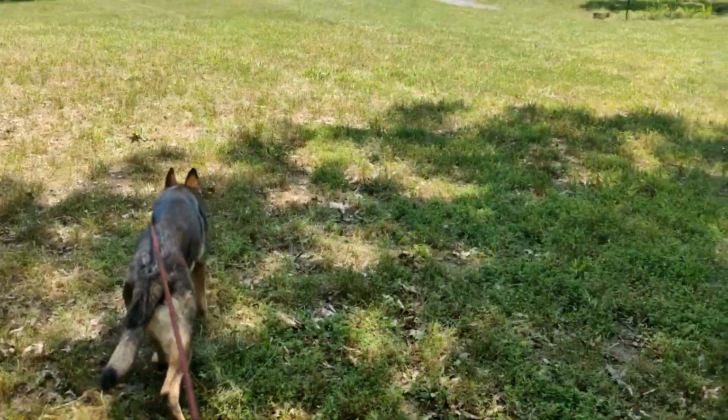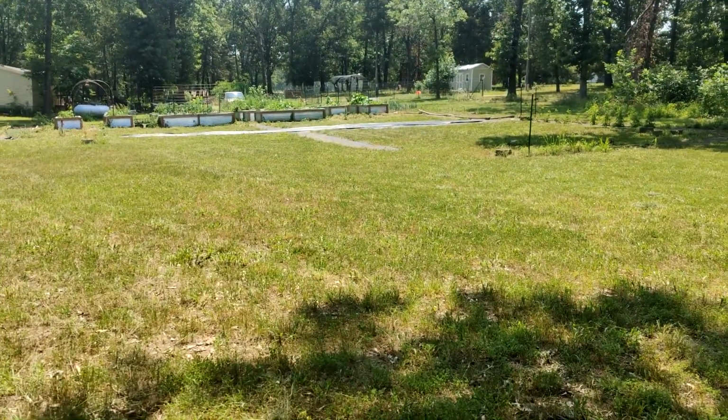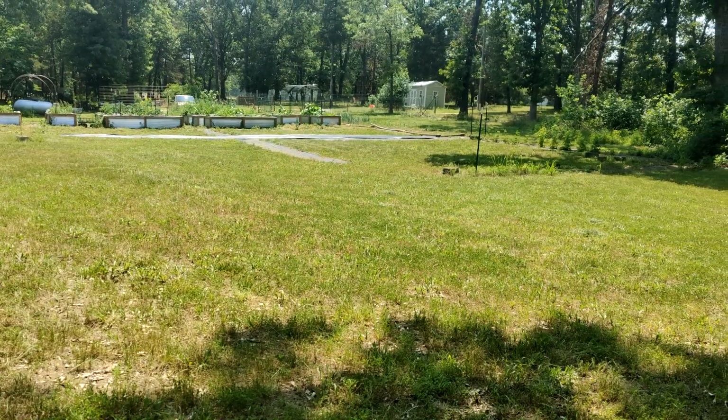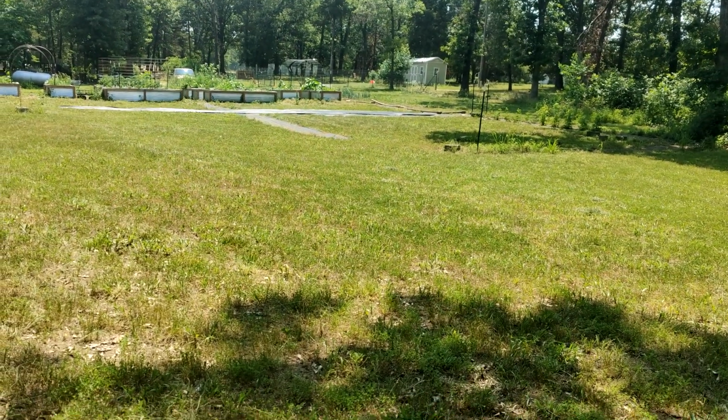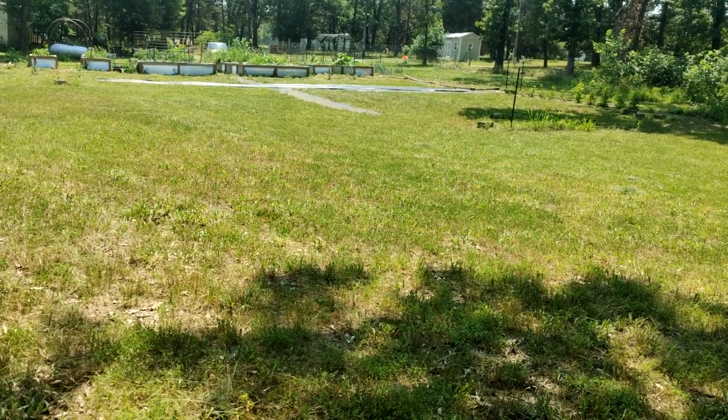The fence for the chickens, which I don't know if you'll be able to see. You can't really see it from over here. It's basically done. We have to patch a couple of holes next to the coop because we butted it up next to the coop. So we have to patch that, and then that's done.